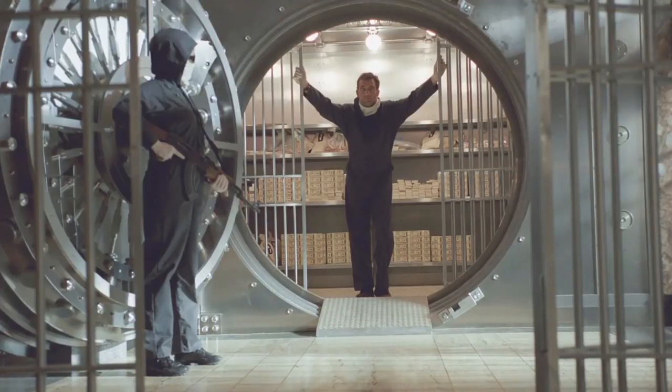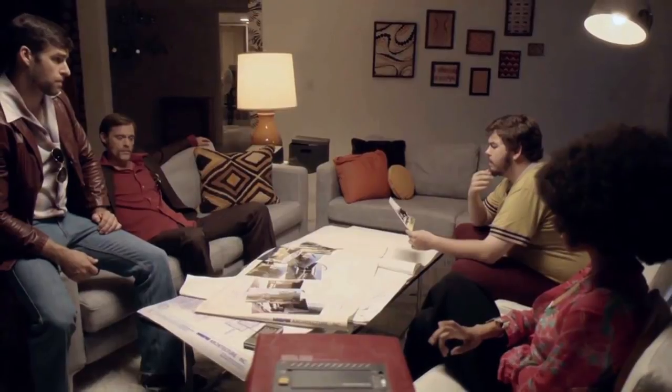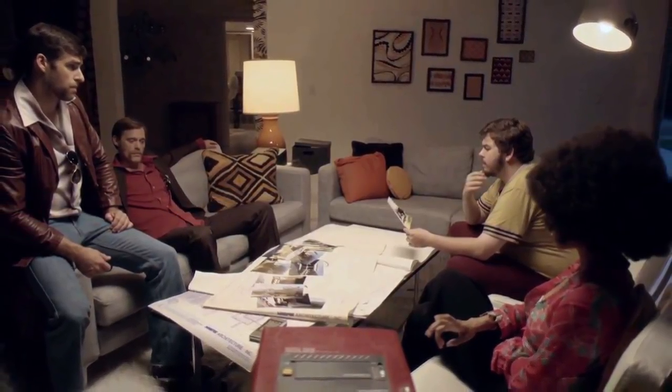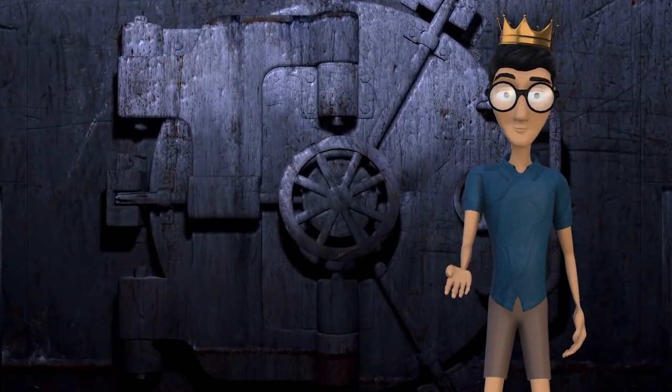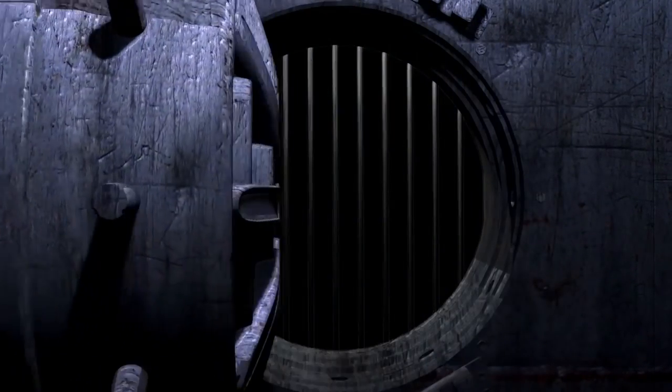If you've ever watched a heist movie, you probably remember the part where the characters come up with an ingenious, complex plan to break into the vault. But how easy is it in real life? Is it even possible? Well, be sure to watch to the end, because what you learn might surprise you.